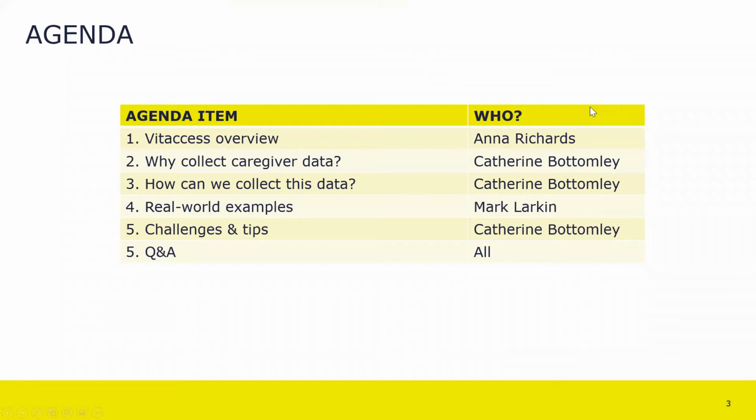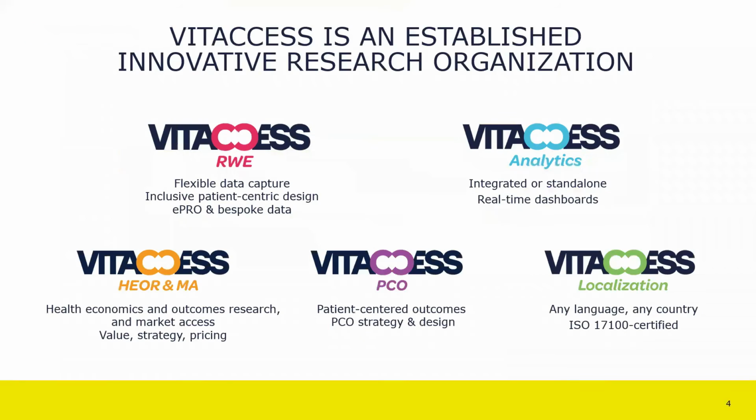And the agenda for today, I'll give you a short overview of Vitaccess, and then Catherine will take us through everything about caregiver perspective. Here you have why do we collect this data and how do we collect this data, and then Mark will take us through real world examples, and we'll have challenges and tips before moving to the Q&A.